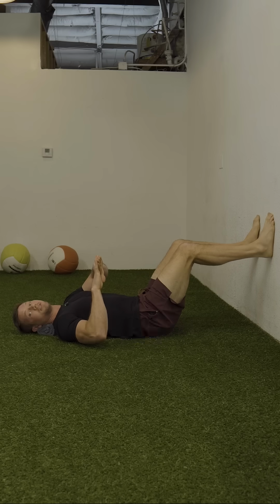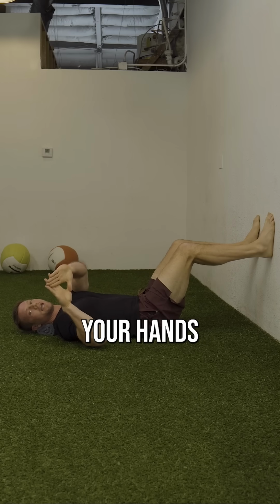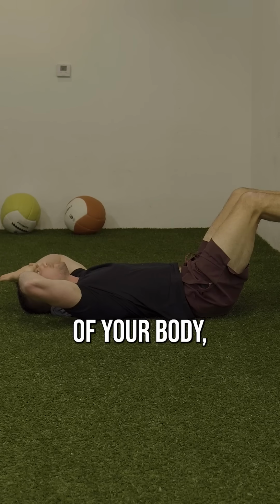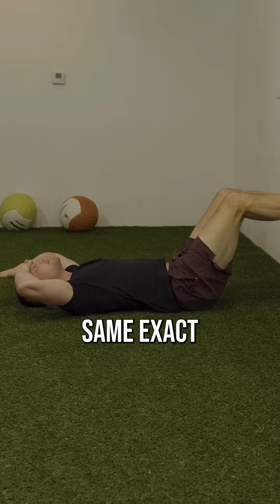Similarly to the first exercise, but now in a more narrow position, get your hands forming this shape and then rest them on your forehead like this. This is going to take tension out of your body, but still open up your front chest while aligning your spine. Now do that same exact breathing.